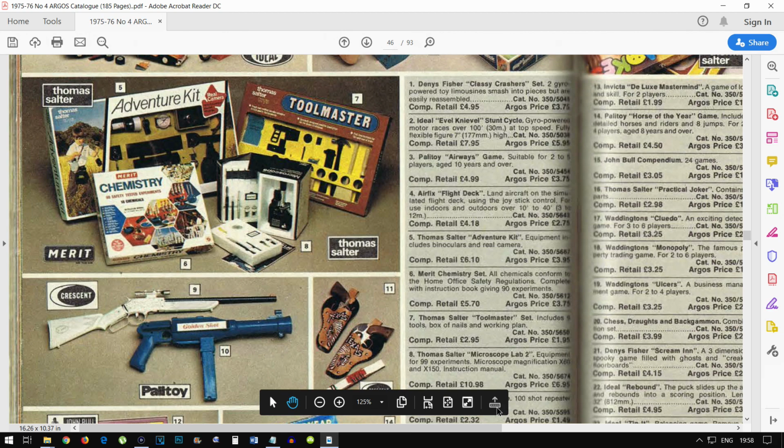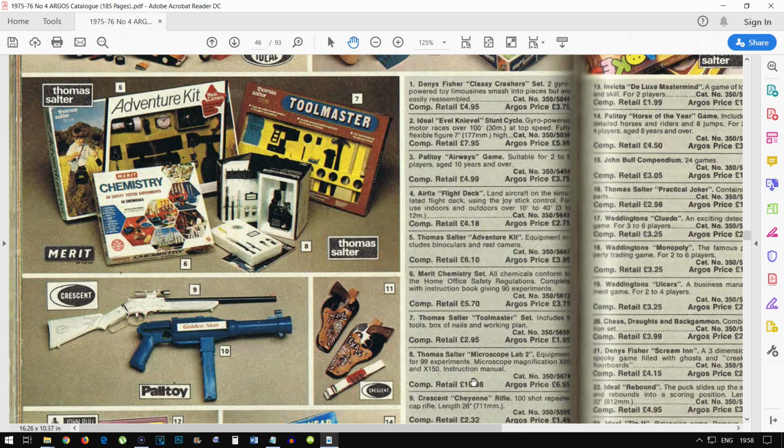Can we hide this menu bar? Move page controls into toolbar. Let's try that. Oh yeah, that's much better. Don't like having that on the screen.